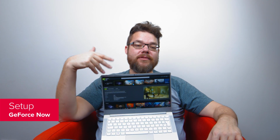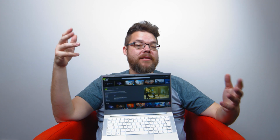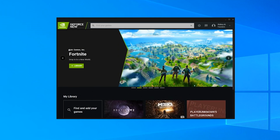Getting your hands on the GeForce Now app is straightforward enough. It's rather upfront with how you go about using it. Unlike Stadia, GeForce Now hooks into your own game library across most popular digital stores to offer a game streaming experience inclusive of your existing purchases, so no doubling down hard cash on the same games.